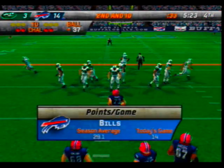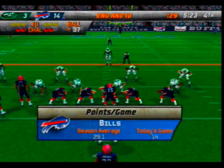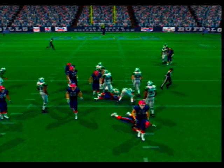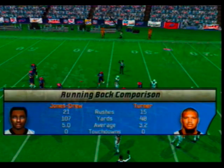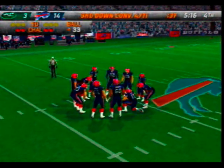Second and 10. Ball on the 37-yard line. Here we go. The Jets come out with eight guys in the box. A little misdirection. Murphy is there on the stop at the 33. The offensive line loves to run well, playing physically against the defensive line. They've done a heck of a job of it out there today.